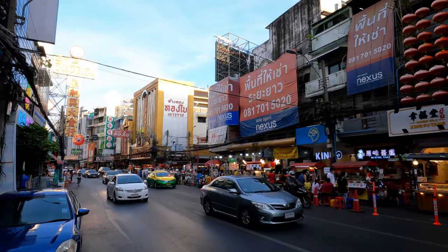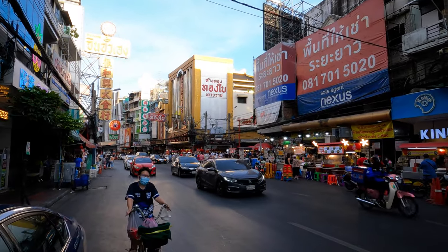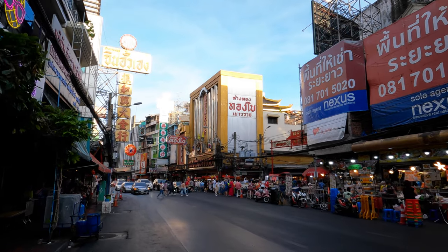When YAOWARAT ROAD was first constructed, it was named YAOWARAT, but it was later changed to YAOWARAT Market, and that was named after King Rama V's son, and it actually means the young king. In 1894, there was an electric tram that connected Charoen Krung Road, which is in the Bang Rak district, and YAOWARAT ROAD. The tram service started in 1894 and it ceased in 1968.